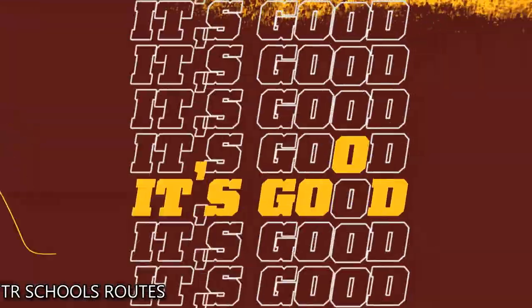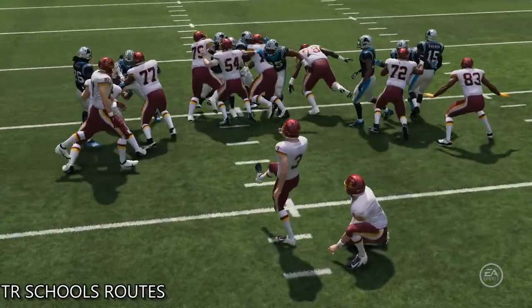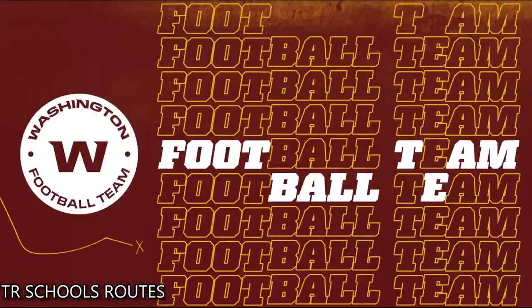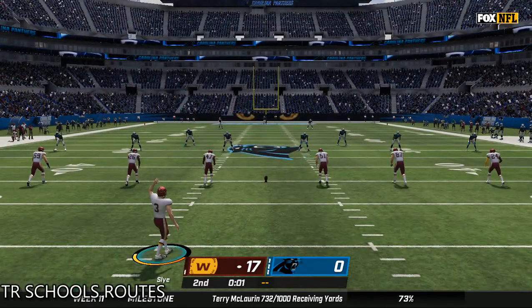And this will split the uprights. It's right down the middle. And the lead will grow. It's now 17-0. So a nice kick there as they are able to add on to their lead.